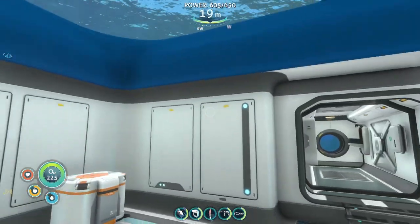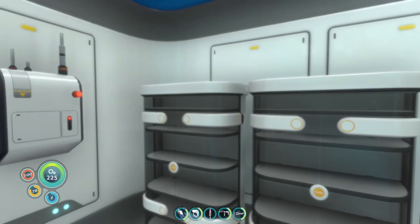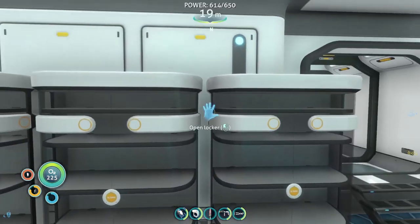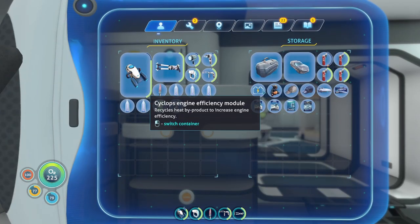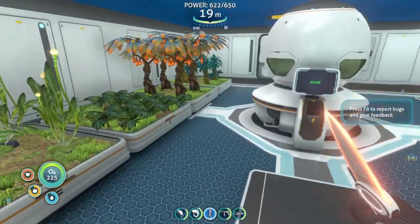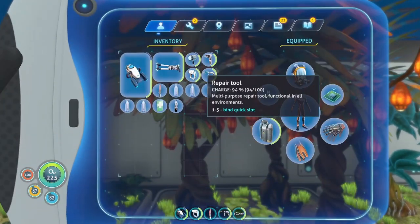This bench remains here. I grabbed the cell charger. I grabbed the battery charger with us. Grab a few of these guys. I don't think I'm gonna need any more. I found out in here Cyclops engine efficiency, so I built another one. I forgot that I had that one instead. So, it is what it is.